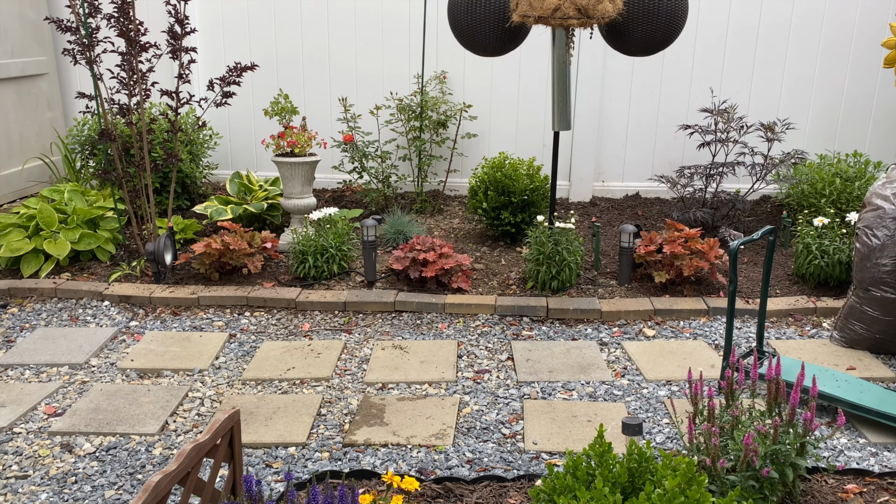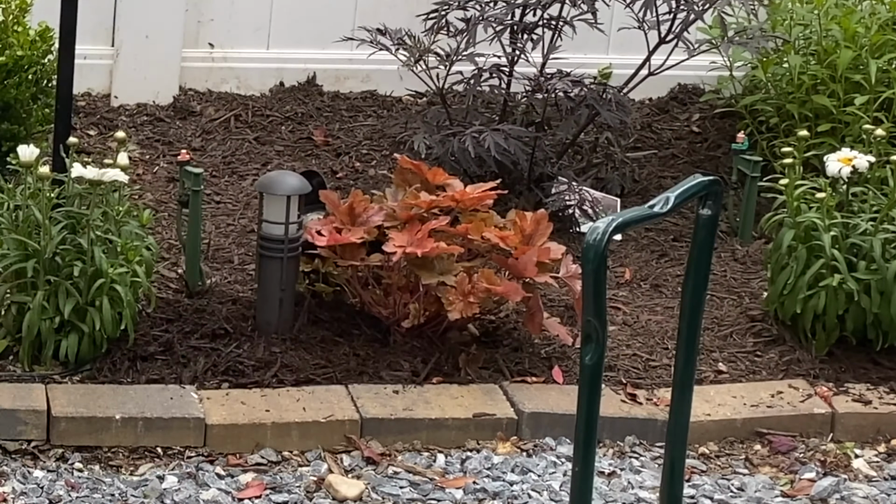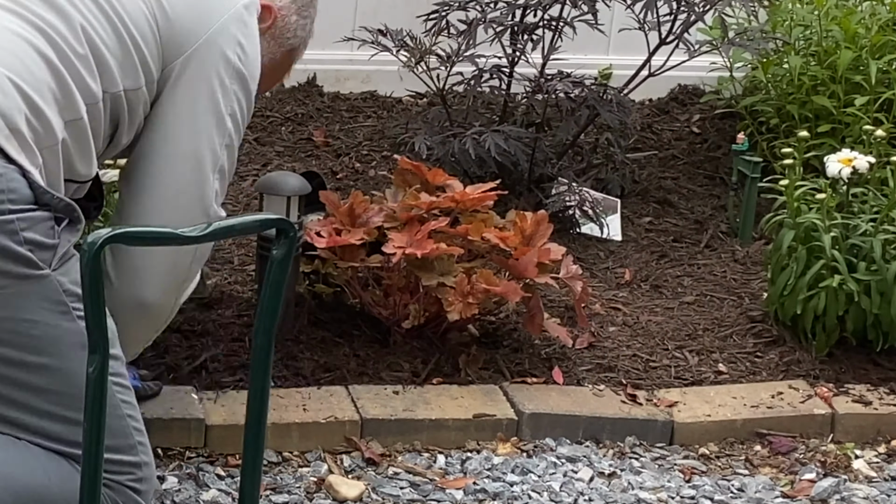And the final touch is the mulch. I love how everything looks after this mulch. When I put the mulch, it just blends everything and cleans all the area. So I love fresh and dark mulch.